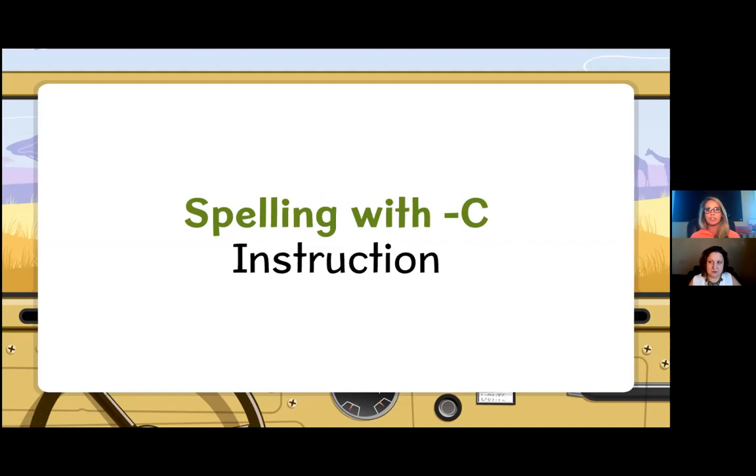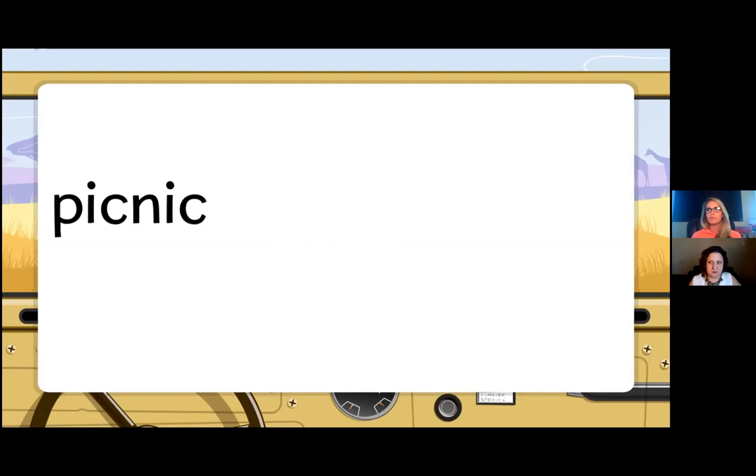This is the word picnic. Let me prove it for you. The vowel I. I know the C and the N will split, prove the first syllable short, prove the second syllable short. My word is picnic. Picnic is a meal that you take outdoors. The family had a nice picnic on Sunday in the park.